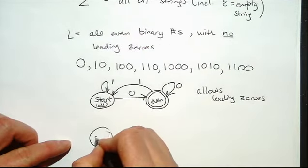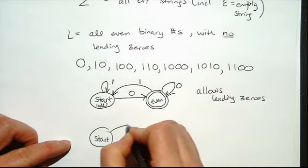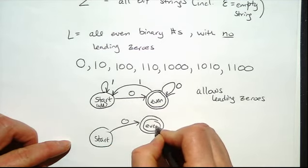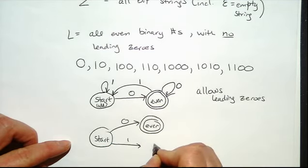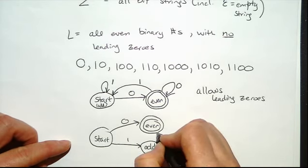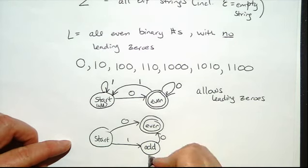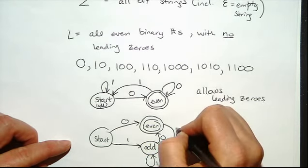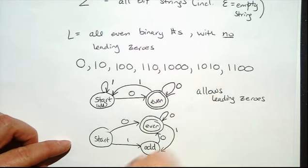So let's make a new one. And if we get a 0, we're going to go to the even state. And if we get a 1, let's go to the odd state. Then if I get a 0, let's go to the even state. And if I get a 1 here, stay. If I get a 1 there, go to the odd state. And if I get a 0 here, stay.